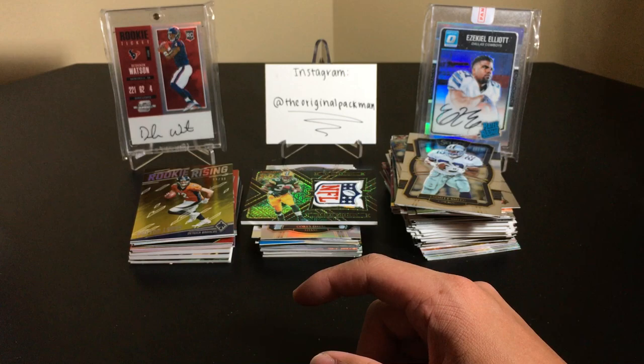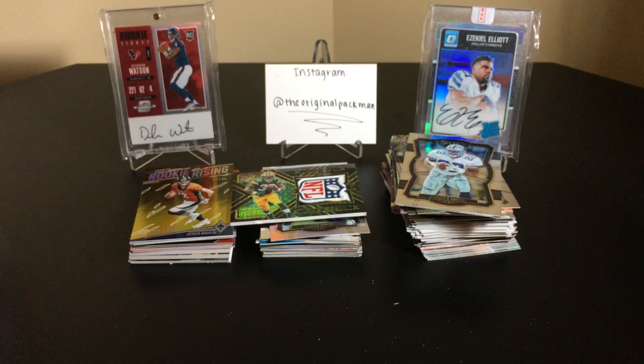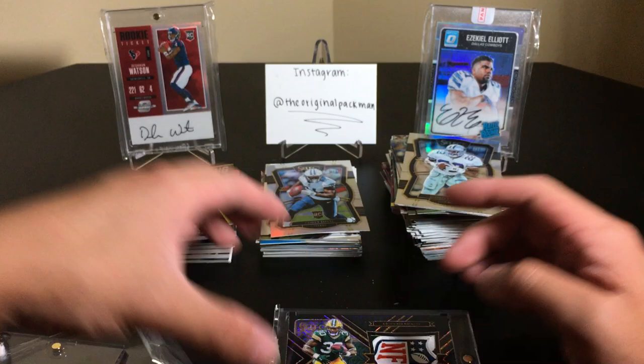Let me see if I have a mag. How thick is this? I think it's a little bit thicker than 100, so let me see if it fits in here. Well, sometimes I really underestimate mem cards. I'm just like, mem card. I think a lot of us do sometimes. You're always looking for those autos, but hey, mem cards, sometimes they come to play.